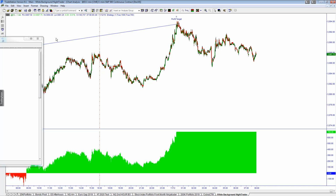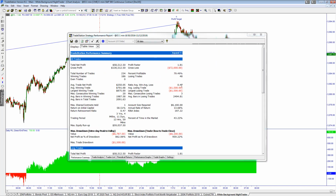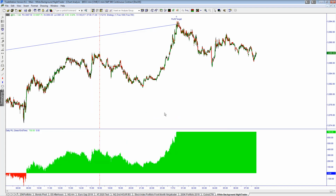And here is the updated performance summary. I'm going to show you the performance summary here. It's updated based on the results, and so you see it's a long only strategy, 58 to 1250, $6,100 worst case drawdown.